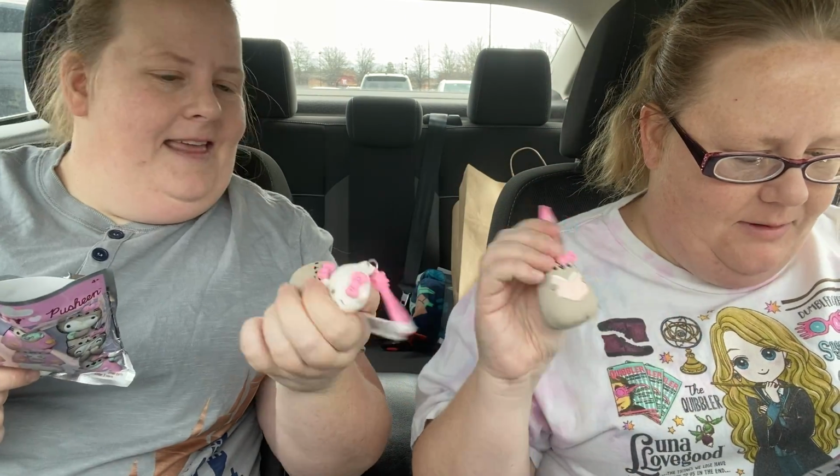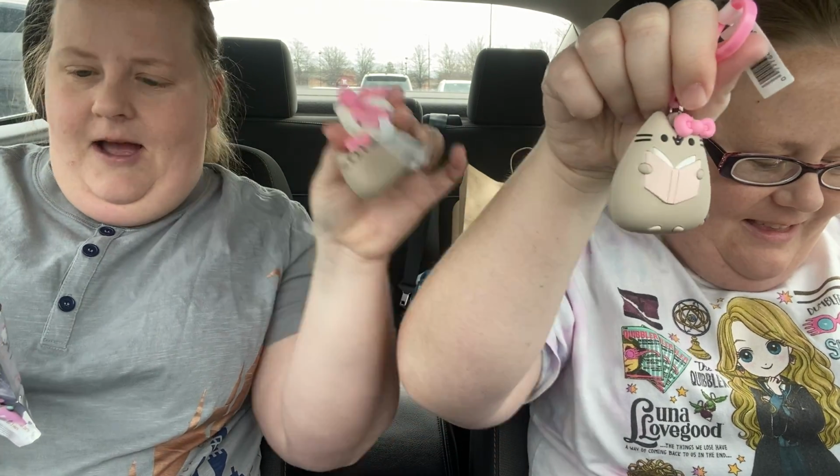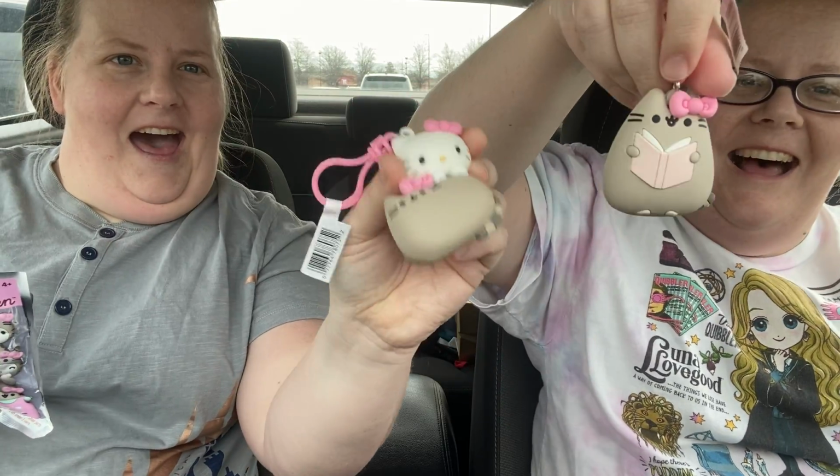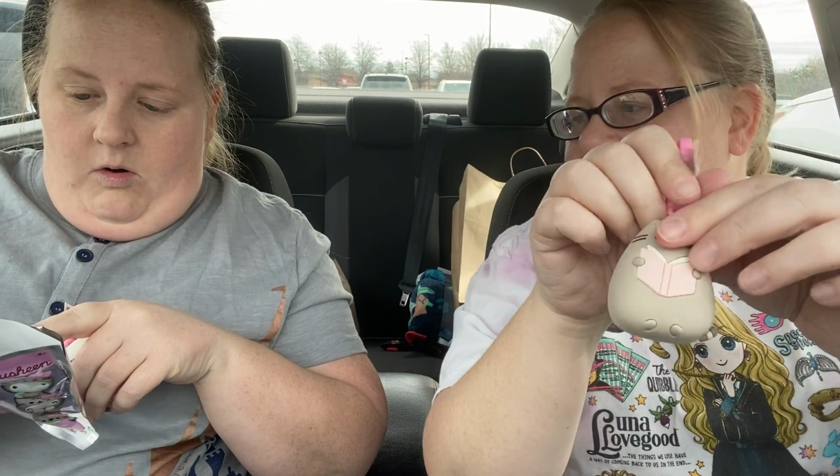Duplicate. I can't remember. See. Did we get this one last time? No, this is the other exclusive. We got both exclusives. Because last time we got the Hello Kitty dressed as Pusheen. Oh, I like the mug.